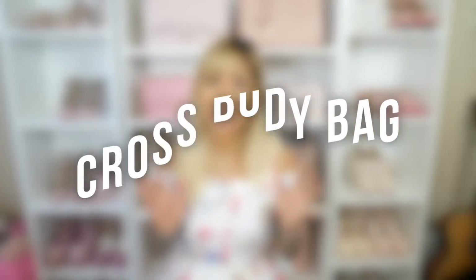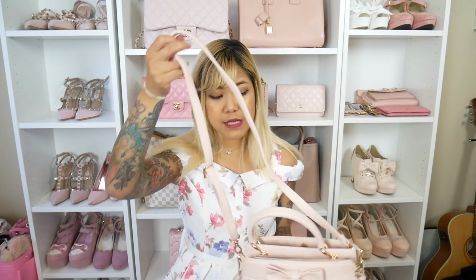Alright, the next category is crossbody bags. So some people may not be a fan of crossbody, but I honestly think that crossbody bags are the most used bags in my collection. I just think that they are so carefree and so fun, and I love how small they can be. A couple of examples of crossbodies I have are this Liz Lisa bag right here. This actually comes with an adjustable strap, so it can be either a shoulder bag or a crossbody, but because of the size, I think it's a little bit smaller.